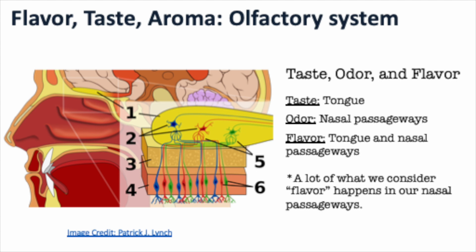And so chances are when you put that Life Saver in your mouth, no matter which flavor of Life Saver you have in your mouth, you're going to taste some sweet and some acid, because that's what's there, right? And they're all going to taste somewhat similar, right? But when you release your nose and start to breathe through your nose with that Life Saver in your mouth, you're going to get some of those unique parts of the Life Savers. And so a lot of what we experience as flavor happens in our noses, in our nasal passageways.